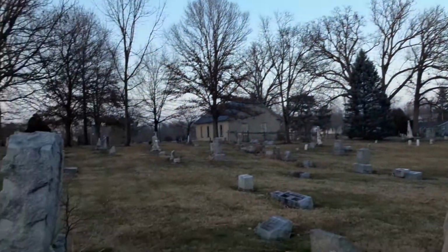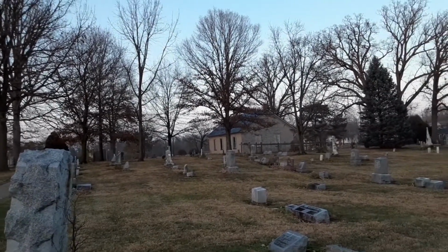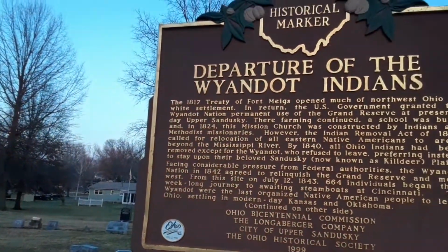Cemetery, but I'm not here for the cemetery. I just ran from my car, so I'm almost out of breath. I'm here because of this.